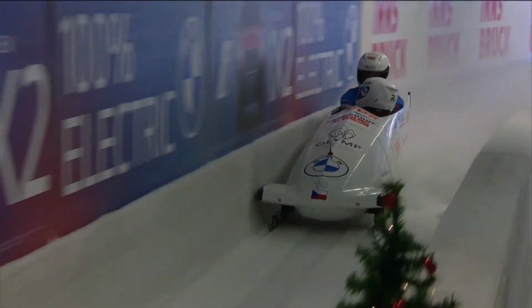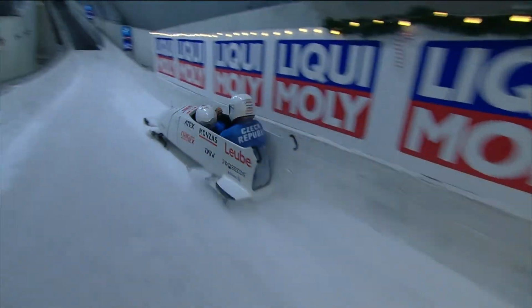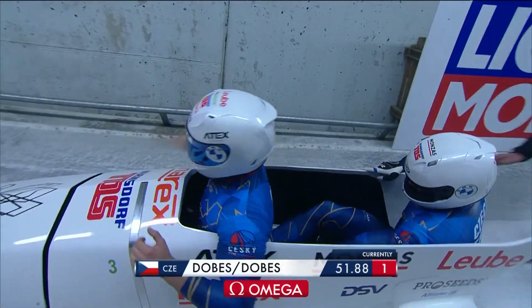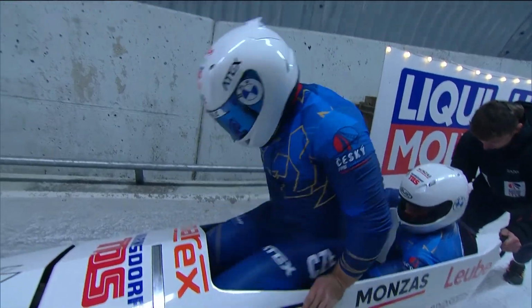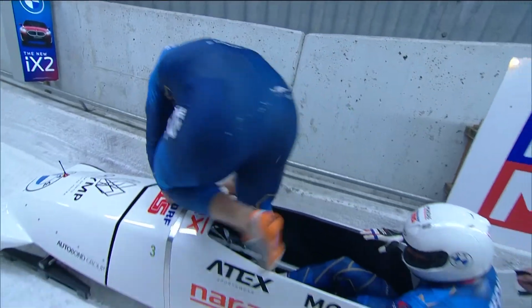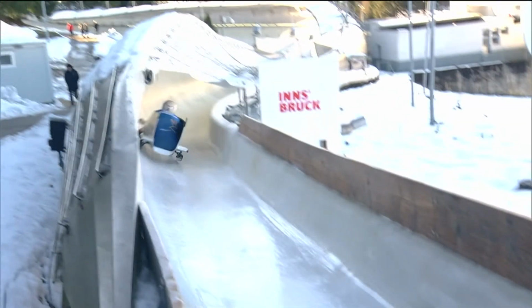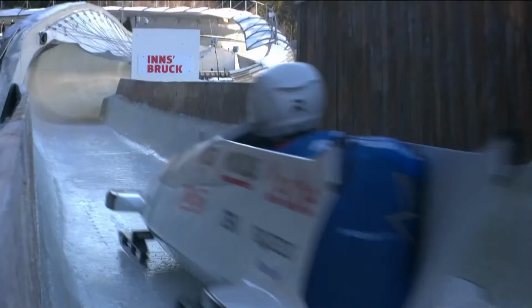51.88. That's 51.04 is the track record. So I don't think we're going to get a track record maybe in the first heat as the sun decides to disappear. We'll start our second heat at 3. He's happy with that. Driver reaction is a big metric, isn't it? You can see how well he thinks he's done. Yeah, and he's getting those exits okay. He's benefiting from the fresh ice here.